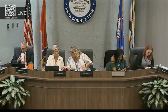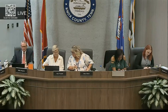Number 4, it's 5-Q-25-RZ, a request of Taylor D. Forster for rezoning from A agricultural to PR planned residential up to 10 dwelling units per acre. Properties located at 1439, 1445, 1447 Ebenezer Road, parcel ID 144-096-097-095, part of, in the 4th Commission District.